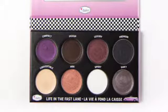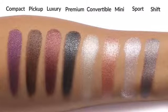Next are the Balm Petal to the Metal cream eyeshadow palettes. I think these are cute. It's something different, something new. My concern is that would they crease? I mean, they say creaseless, but you know, that doesn't really mean anything, especially me with my hooded eyes. There's two of them. Shift into Neutral and Shift into Overdrive.